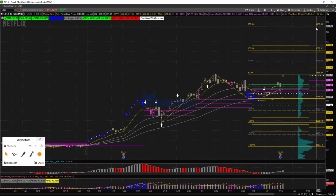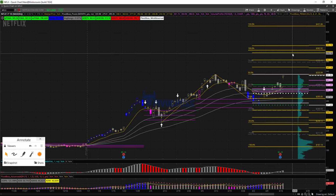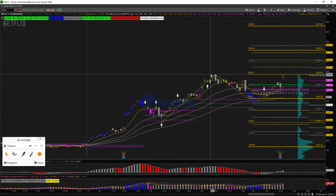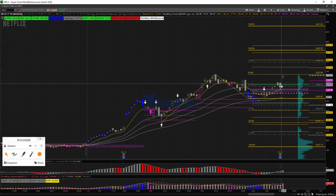I don't think we'd get there right away, but I think it could easily get as high as this target in, say, two to three weeks, again dependent upon being able to find acceptance above the key range high. So this looks pretty strong. Again, anything can happen, but the way it's playing out looks pretty good. So yeah, I didn't understand that put debit spread there. Buy the 310 put, sell the 275. And now it's worth 49 cents.